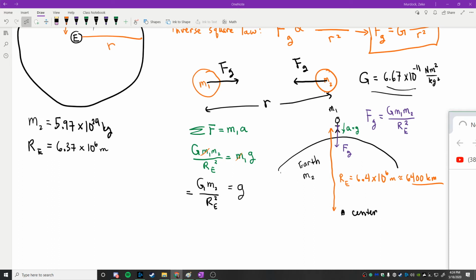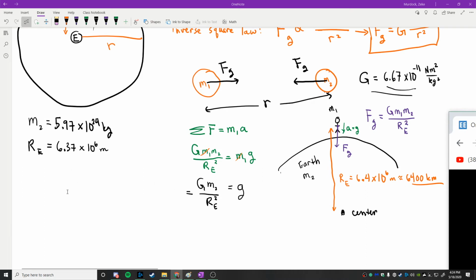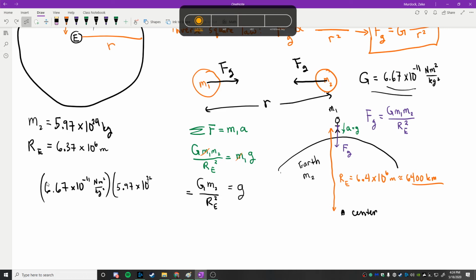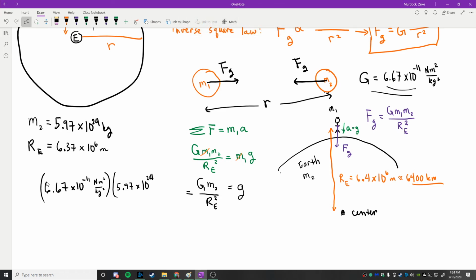Here, I'm going to do it both ways, because it's really important that you guys get good at this. So what is this equation going to look like now? It's going to be 6.67 times 10 to the negative 11. Then we multiply this by the mass, 5.97 times 10 to the 24 kilograms. It loves doing that on my fours. And then we divide by... Can you guys do that calculation for me?